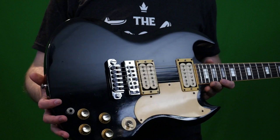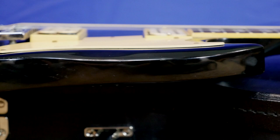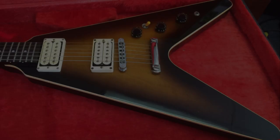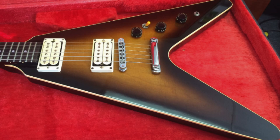So these are really hot pickups. Another model you could find the double cream Dirty Fingers in is the 335 CCR. That was also a late 70s model. And then into the 80s, there were a bunch of other stuff, but one you could know about is the V. You could also check out something like the GK55.